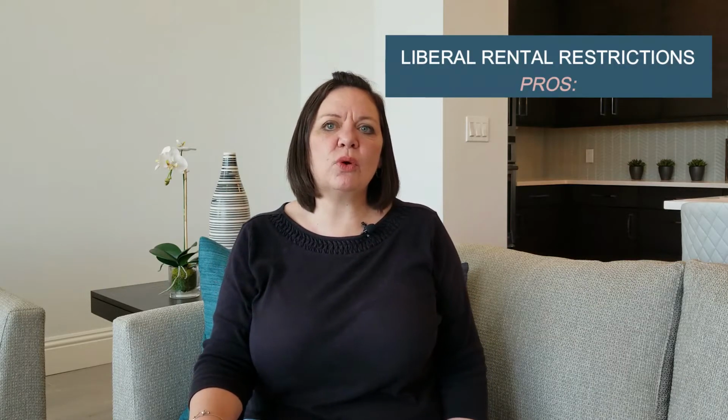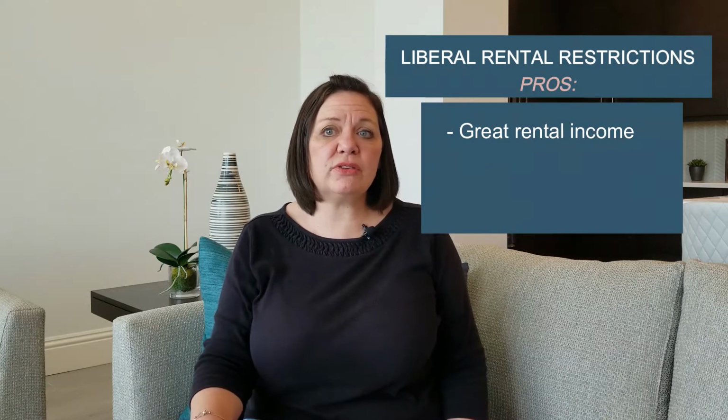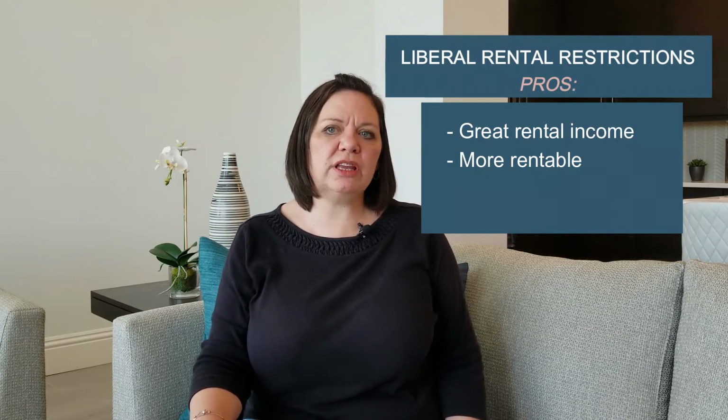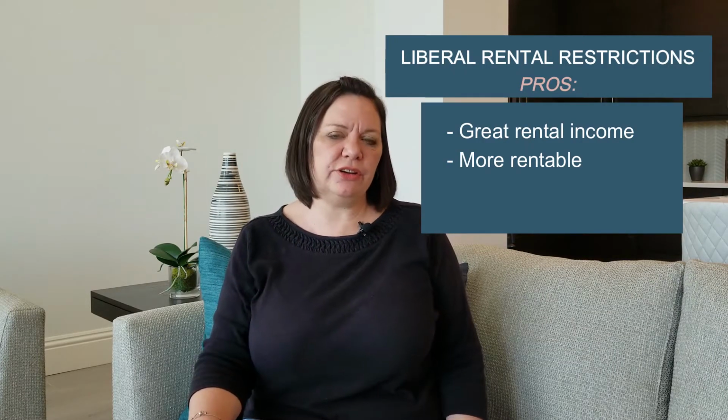There are pros and cons to having more strict and liberal rental restrictions, so you need to know what you would like to use the unit for, and then that will help determine what would work best for you. So for instance, if the rental restrictions are more liberal or loose, it allows for fantastic rental income. The unit can be rented out almost year-round because more people are willing to rent in the off-season, like the summer, for just a few nights or a week or two.